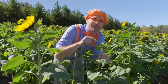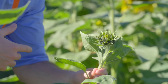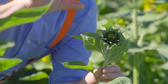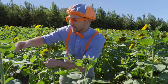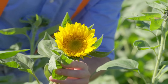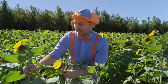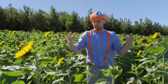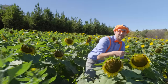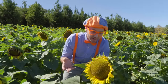Oh, and look at this one. Yeah, this doesn't look like a sunflower. It's not big and yellow and circular. But this is a baby sunflower. It's just trying to open up. And look at this. After a while, the yellow petals will become open and enjoy the sun. And then, after it grows to be an adult sunflower, it becomes really big. Look at this one right here. Whoa, it is so big.